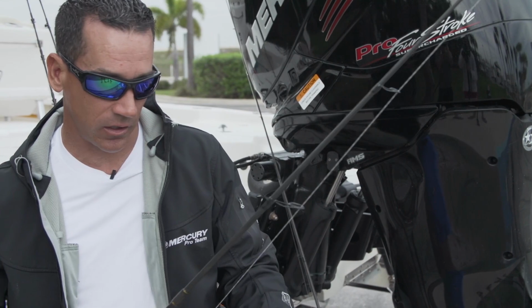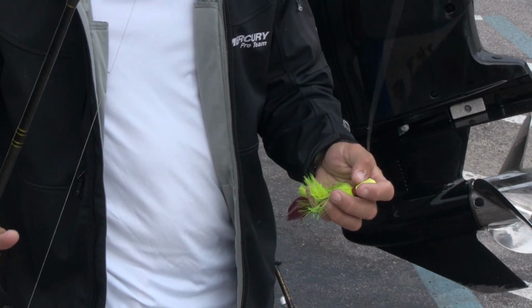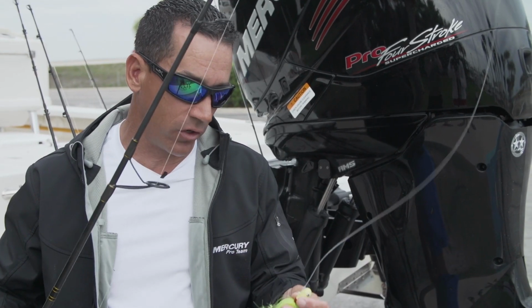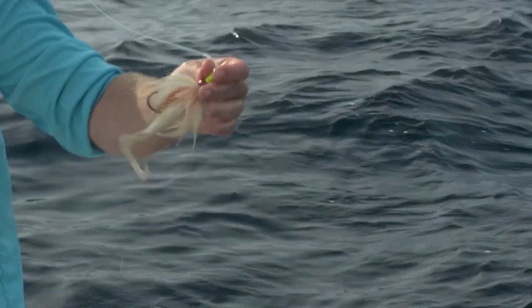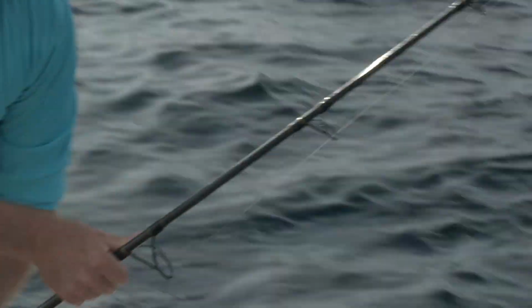The rig that we really used a lot here in the East Central section when looking for cobia is just a jig. You've got a section of 60 pound fluorocarbon leader and a 1-2 ounce jig, depending on the current and the depth of water. On this jig, we put a Berkeley Gulp tail to add some scent, and it helps with that cobia bite.